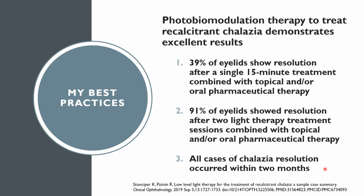All cases of chalazion resolved within 2 months. This guy in this article had 100% effectiveness. I would say I've had 100% effectiveness. I agree. I have not had any person with a chalazion who did not have complete resolution, or resolution where they were satisfied and they say, hey, I'm cool with this. You know, if the thing went down 85% in size, if it went from 5 millimeters to 1.5 millimeters, hey, I can live with it now. We'll chill for a minute. There's nobody where it didn't help them. Nobody where you didn't get some resolution.